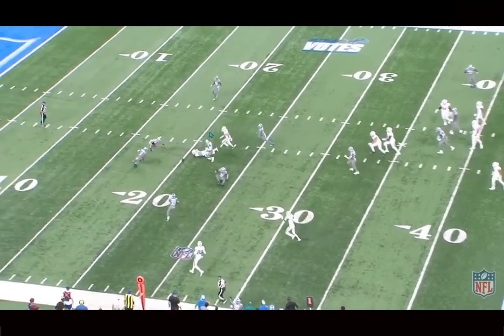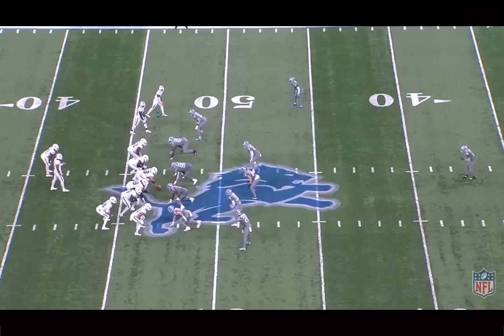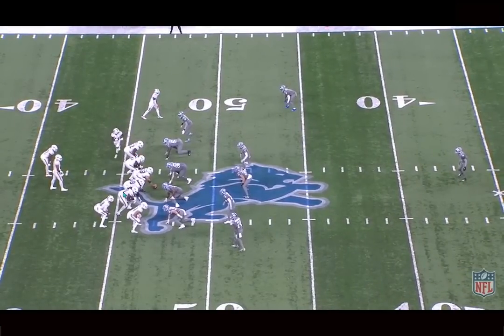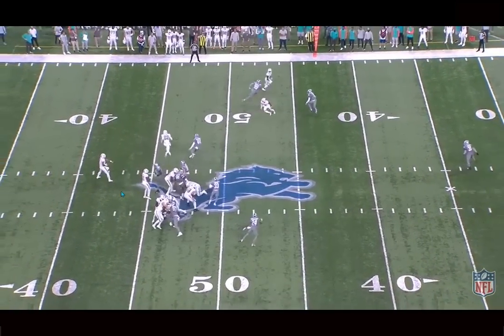Obviously, it turns into a fumble, but that doesn't change the great play design and all the different variations that McDaniel's come up with. Another version of the RPO. This is one of the only times they've thrown the wheel this year. They've thrown it a few times, but compared to the slant, the flat, and just handing it off, this is probably the least thrown one. But a little variation of it.